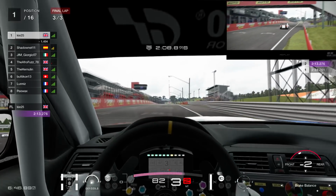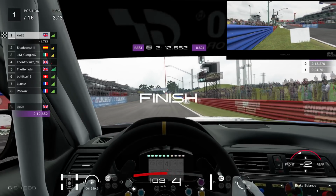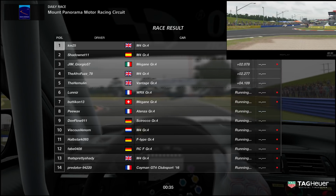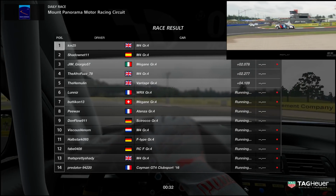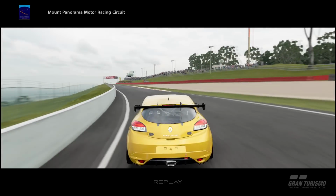We go over the line, with the fastest lap of the race, I think it is. Let's just see here, 2 minutes 12.6. Could have got that faster, but obviously I wasn't pushing because it was a final lap, but it still gave us the fastest lap of the race, so I was fairly happy with that. So the win was ours. Let's have a little look at what happened to this guy.